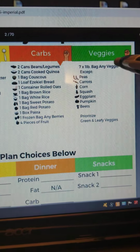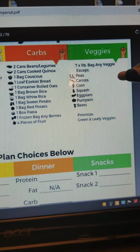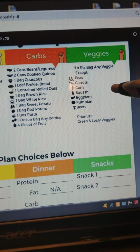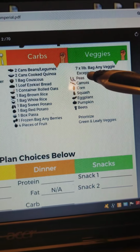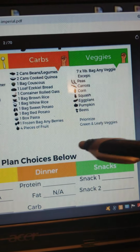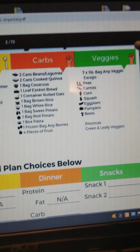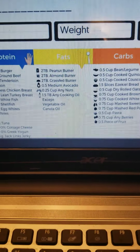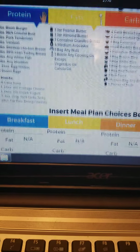Vegetables, you can do fresh or frozen. I would try to avoid stuff that's in a can, but if it is fresh or frozen, it's good to go. Make sure it is not on this list. So it's anything other than on this list, you can have as much as you want. Okay?